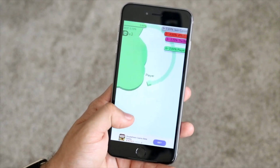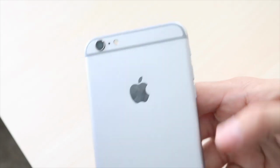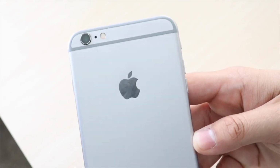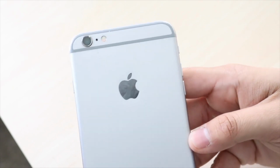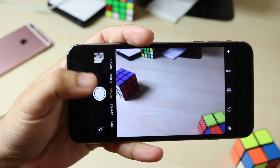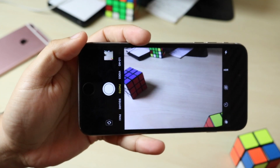Now hitting on the camera real quick, like I said, a single camera on the back, a single camera on the front, a 12 megapixel back facing camera, and a 5 megapixel front facing camera. This was actually the first iPhone to bring 4K video resolutions, so we can do 4K at 30 frames per second, which is really cool. The front camera is 1080p, and in terms of quality, I don't think it's a bad camera at all. I think it does a pretty decent job at the end of the day, but what I will tell you is that it has two main issues.